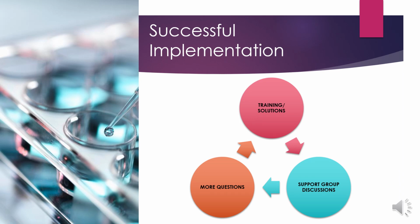Successful implementation will look like a cycle where we start with training and solutions, move to support group discussions, which trigger more questions, which make us go back to the training or create new ones.